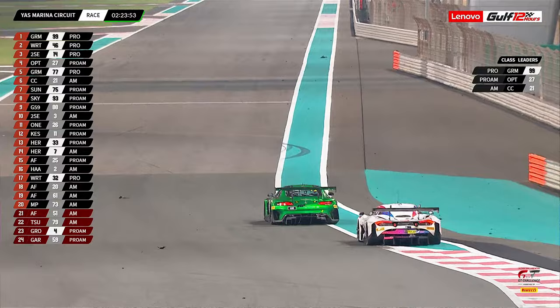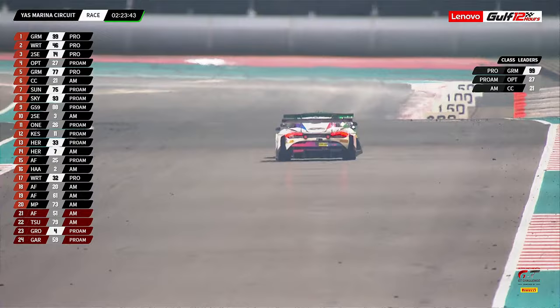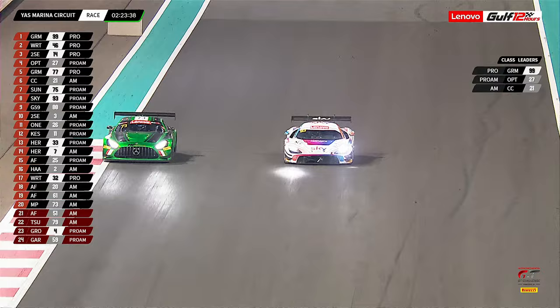Now up front, the gap has gone up to around 12-ish seconds as the 46 comes across the line now. It's 12.8 seconds to the good. Unfortunately, last time round there, the 46 was just under 0.2 seconds slower compared to our race leader. So unfortunately, no time gain there.